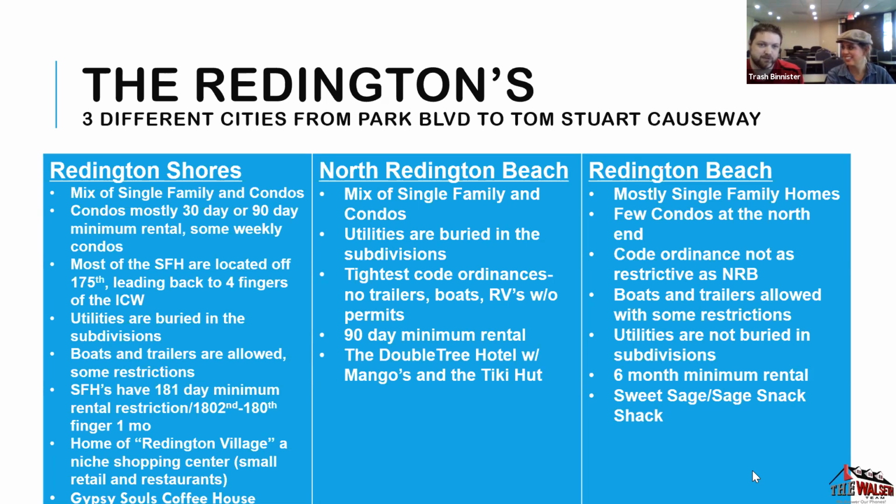Moving up to Redington Shores, it is also a mix of single family and condos. Most of them are not short-term rental friendly, but there are a couple that allow short-term rentals. One of them is Angler's Cove, which has skyrocketed up in price lately. Totally. San Remo as well. Yep, both have gone way, way, way up in price. And then the Beach Cottages, and Beach Palms are also right in that same stretch that allows short-term rentals.